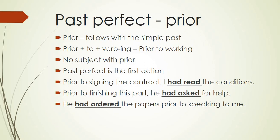Now let's look at prior. So just practice pronouncing that word. Prior, prior, prior. So again, prior means before.